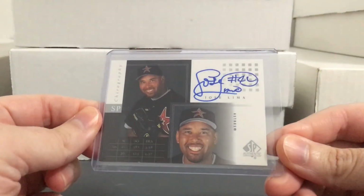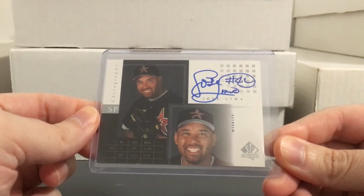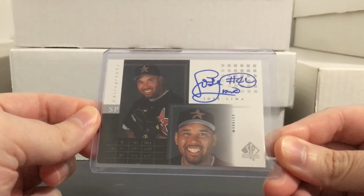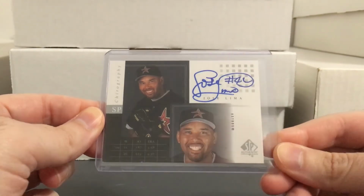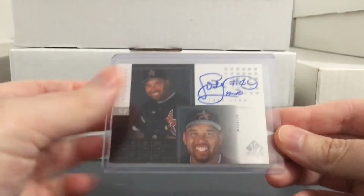For the Houston Astros, again, did not think I had any Houston Astros hits, but I found like 2 or 3 of them. Decided to show this one again. Showed that one in a contest response a while back. Jose Lima autograph from SP Authentic. But just really like that card. I like a lot of these old autograph sets. I think that's from like 2000. But yeah, before they went overboard with autographs in every product, some of those early autograph sets were really nice.